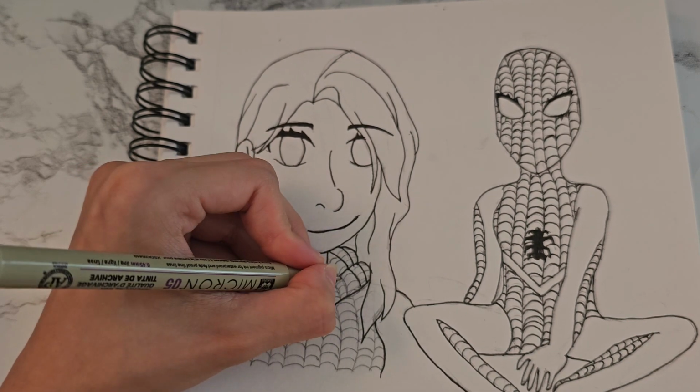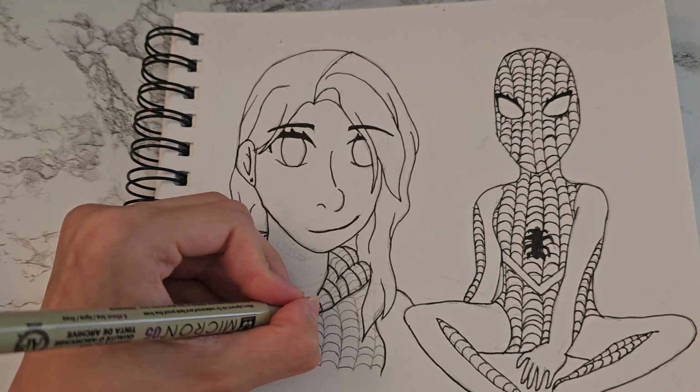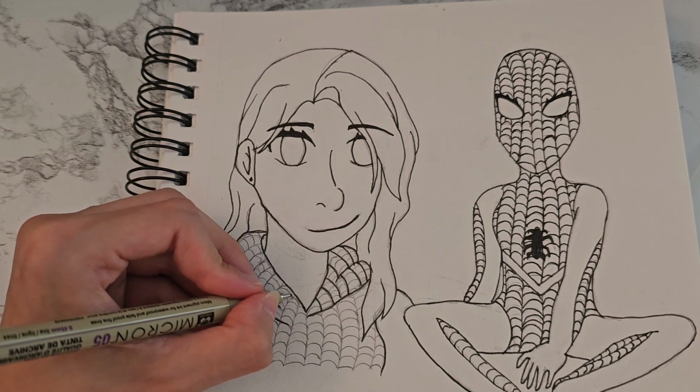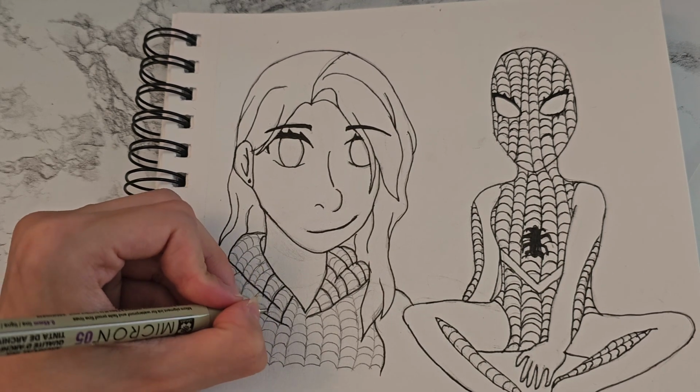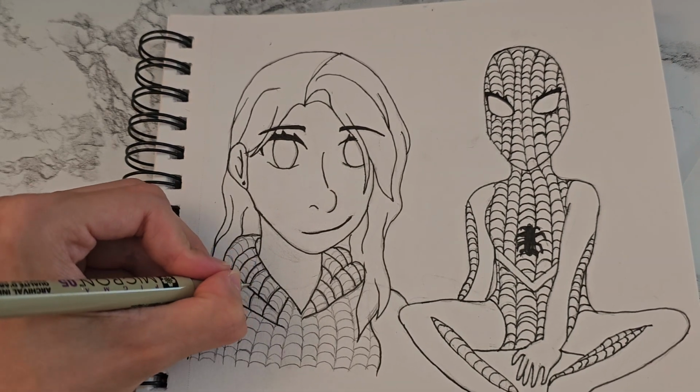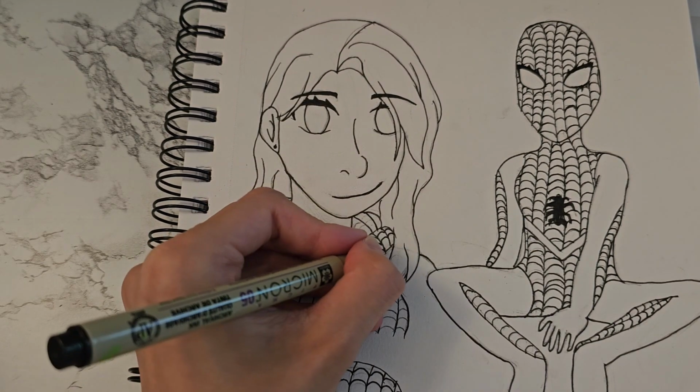So I didn't really give her any accessories because I was just unsure of what accessories to give her. I was just like, what accessories would she really carry or want to bring with her? So I didn't really put any. So if you guys have any suggestions or any accessories you think would look good with her, just comment them down below so I can add them to the next drawing of her.